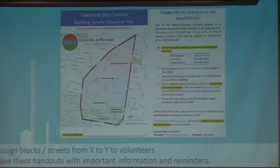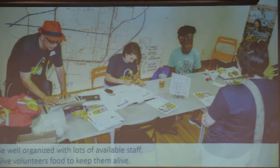So there were also tear-off sheets, so we use it as a community engagement tool, talking to people about our efforts, what they're doing, trying to get them to show up to public meetings, and all the ways that we try to reach folks who aren't going to neighborhood meetings.